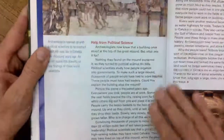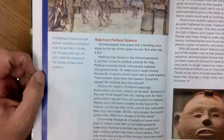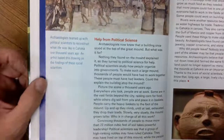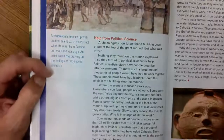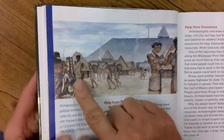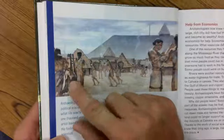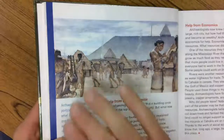Here's one artist's rendering. It says, archaeologists team up with political scientists to reconstruct what life was like on Cahokia 1,000 years ago. An artist based this drawing on the findings of the social scientists. So that's the artist picture. Here's what they thought of it. Now, what would they have done? What would have helped them find that? Well, they would have found bones of animals. So they knew that these Indians were hunters. You can see that's a deer. And so they must have been hunters.